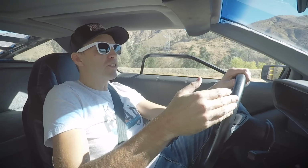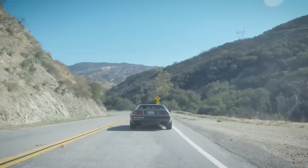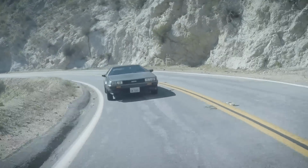The DeLorean failed in the marketplace because John DeLorean became the person he despised most at General Motors, a bean counter. All of the compromises and cost-cutting measures he used to bring the DeLorean to market eroded the original mission of the car.